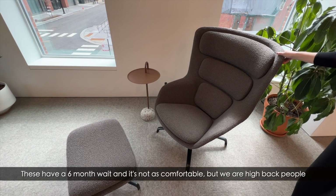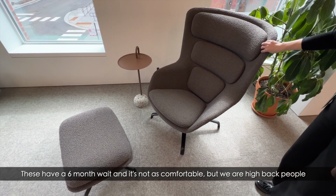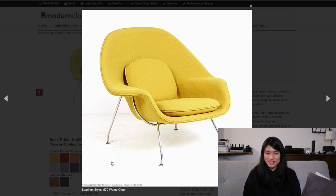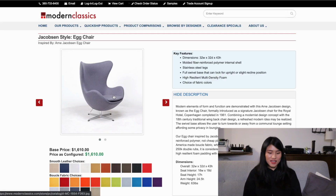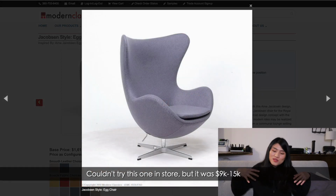Fabric, just to let you know, this is clay. So I was thinking about getting it in leather. Leather is really good for this. There's this womb chair. It's not that bad. I can see my clumsy ass tripping over these little legs. So that's why I'm like, maybe. Variety of different materials, and the colors are pretty enticing. So next is the egg chair. And this, I guess, will encase you a little bit. So those are the furniture pieces that I'm looking at right now.